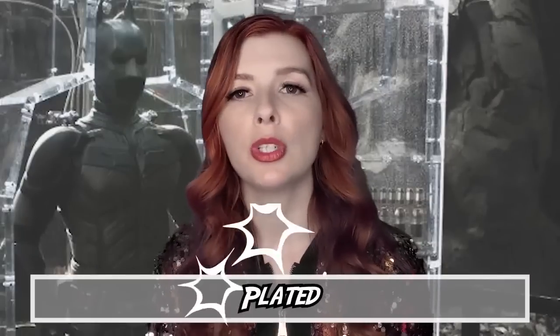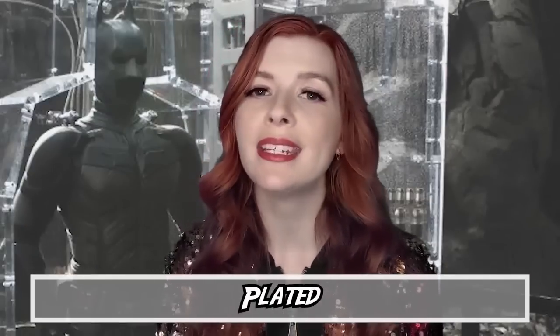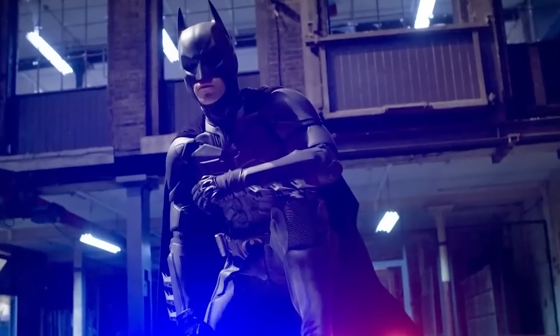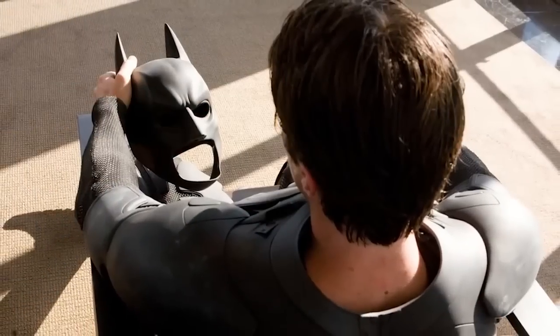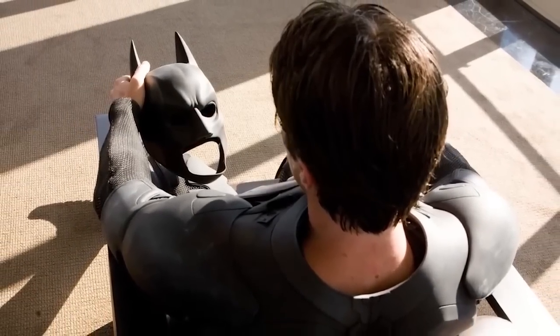Number 7, Plated. The Plated Batsuit comes from Christopher Nolan's Dark Knight trilogy and is the new suit that Bruce has made after the Nomex suit leaves him wanting more flexibility. Batman can't turn his head in this suit, which of course means he has to rely on peripherals in combat, and he jokes, makes it hard for him to back out of the driveway.